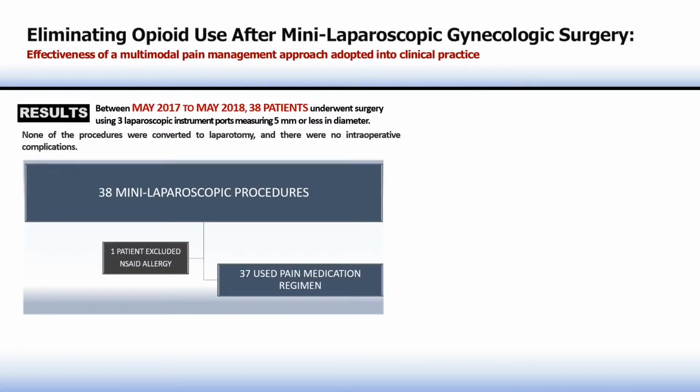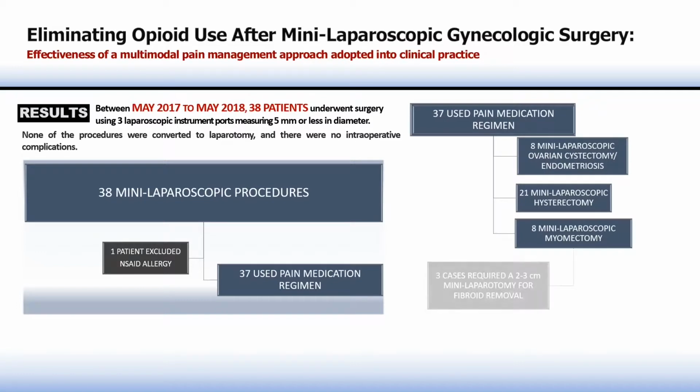Between May 2017 and May 2018, 38 patients underwent surgery using 3 laparoscopic instrument ports measuring 5mm or less in diameter. None of the procedures were converted to laparotomy, and there were no intraoperative complications. 1 patient had an NSAID allergy and was excluded from the study. 3 cases required a 2 to 3 centimeter mini laparotomy incision for removal of very large fibroids. These patients were also excluded from the study.